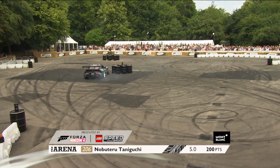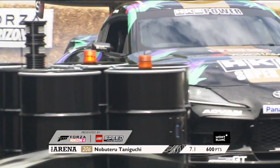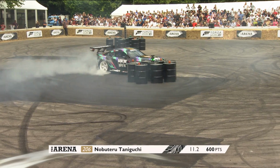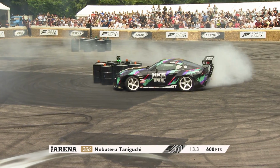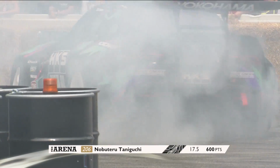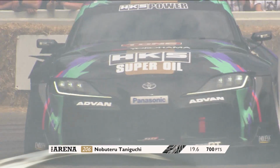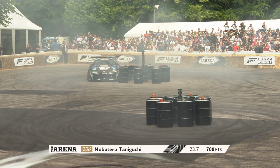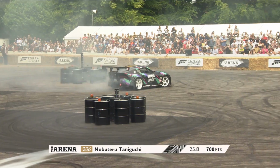So the drivers are to perform 2 donuts, hitting the sensors. It looks like he hits them all. See if he can go ahead and hit the other ones as he wraps it around once, twice. So racking up some points here, but he's got the total amount of points there. Again, a 60-second allotment. Can he hit all of the sensors?